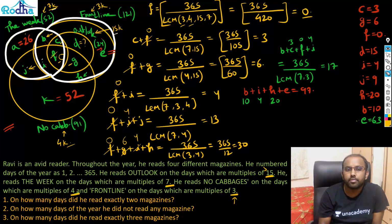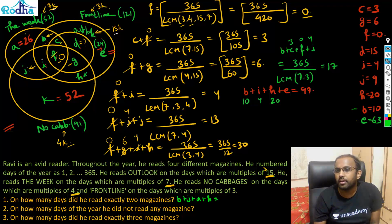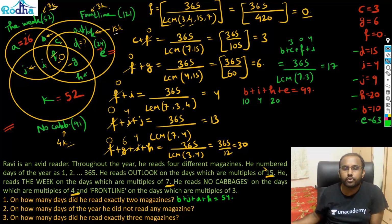So I should write here, what is the answer? The answer is B plus J plus D plus H. So if I add all these values, what will it add up to? B plus J plus D plus H. B is 10, 9, 19, 15, 34 and 20, 54. So 54 is the answer for the first question.